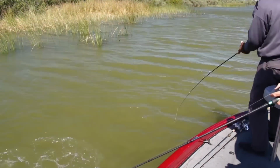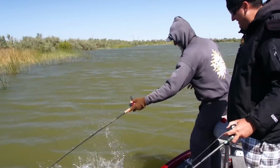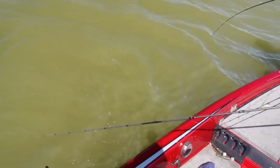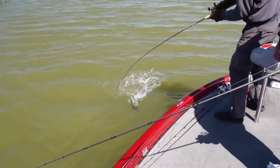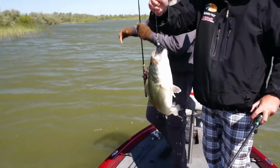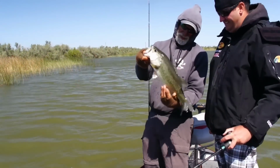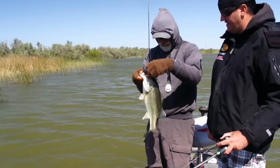Oh yeah, there we go. Hooked up on the Claymore. Oh yeah. Can you put her right here on my toe, Mr. Kachia? Put her on my toe. Oh yeah, right there. There you go. Look how close that is to your toe. Chunky 4.5. Yeah, nice one. Oh, slammed it too.